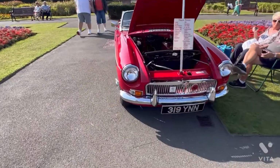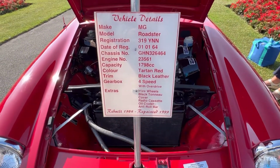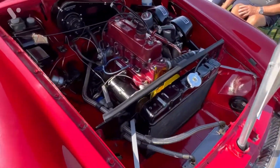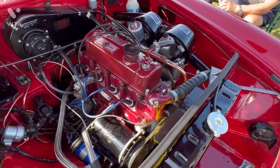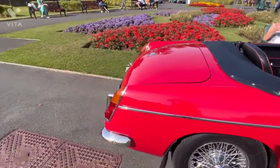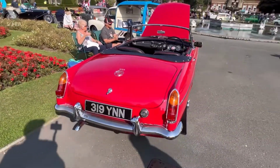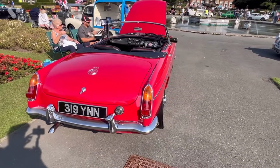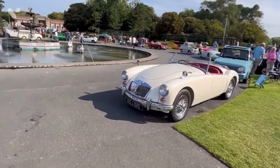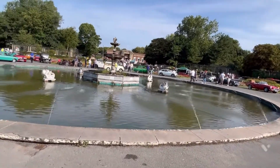Lovely, look at MG there, look at that, wow. That's a beautiful car. Roadster. Spooky. Spotless. Absolutely spotless, that one. Yeah, folks, I'll just show you these fountains on the Italian gardens. They're absolutely beautiful.